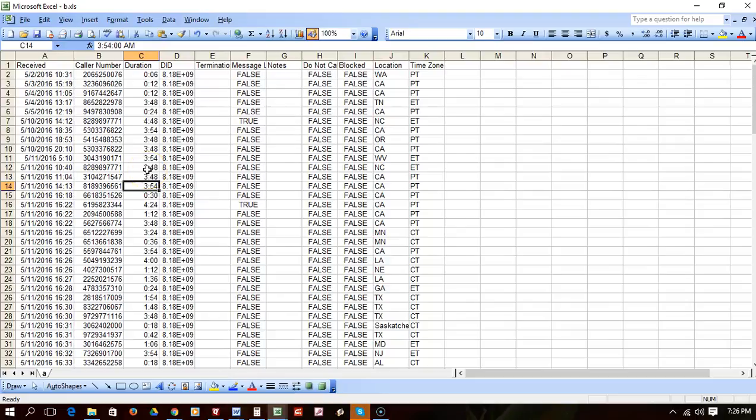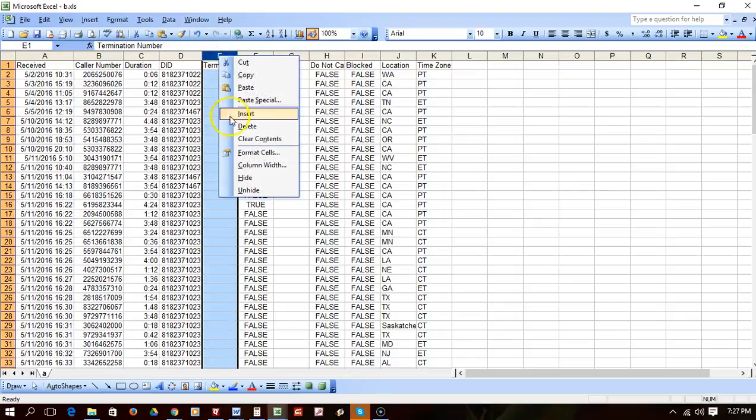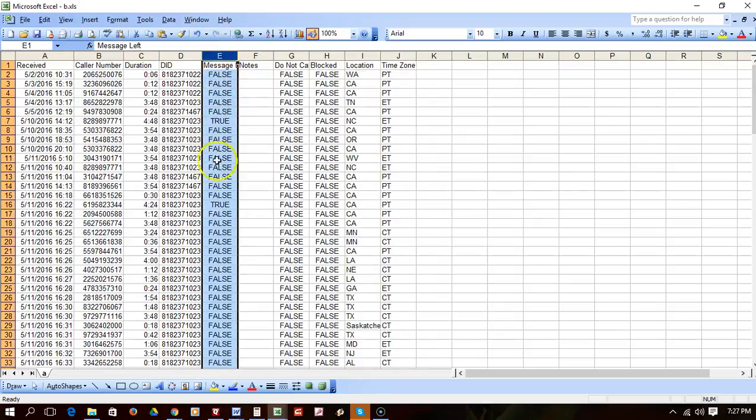The reason you have this is because for the ones who pressed one but didn't leave a message, these are the ones I'm going to call again as soon as possible. But note, so then here this one needs to be bigger. And this is the phone number that you called them from, your 800 Link number. You may or may not want that for your particular type of record keeping. This column's not necessary.